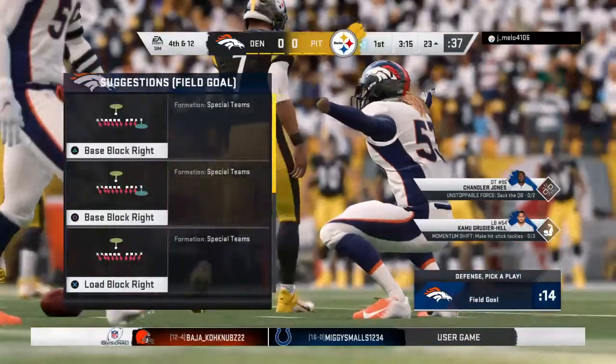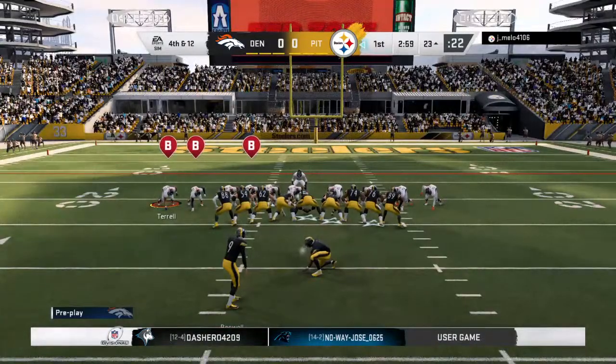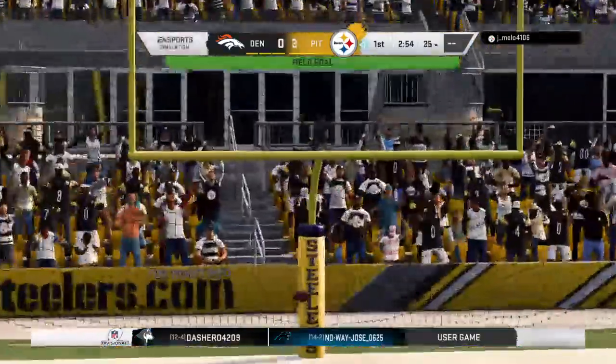It's a team game, but sometimes individuals do stand out, don't they? How about that for a twofer? Tackle for a loss on the running play on the previous down, and then comes right back and gets a sack. And Boswell's kick is good.